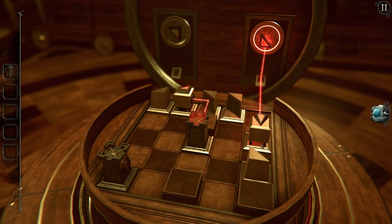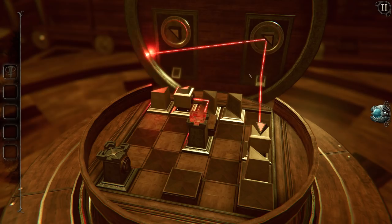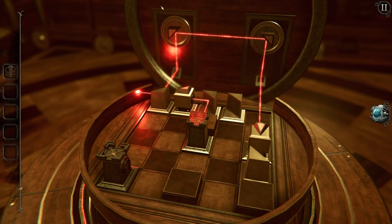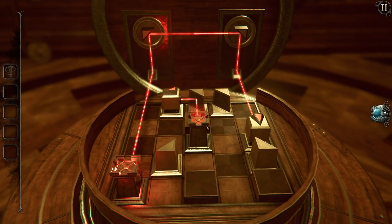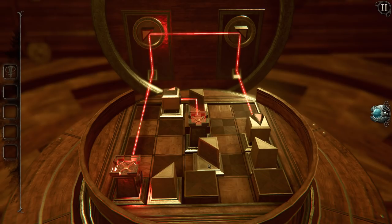So if this was, like... Oh, hell. Okay. Right, so... That is a great idea, but it's not going to be that, is it? What would it need to be? This one's not being utilized. We'd need to get it so it's bouncing the other way. How would we do that?